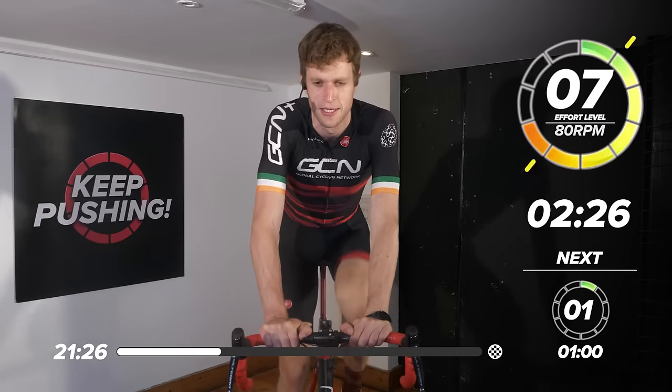Okay, and back it off again. We've got another minute recovery. Even saw a bead of sweat dripping from Liam's brow there, just shakes it off like a champion. He's got the instinct, you can tell. Silent assassin in the GCN training HQ. Right, 30 seconds and we're getting into another effort. Making sure Liam's going to be suitably tired so he doesn't half-wheel me home.